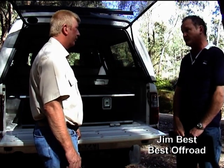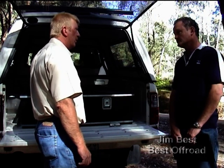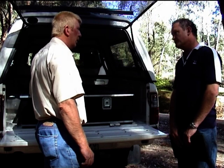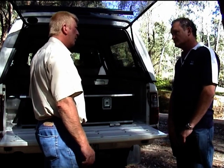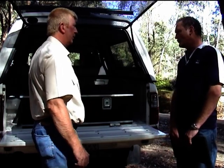After all, that's what it's about, to increase your storage. Right, I guess also, fridge slides are an optional extra, of course. Naturally. And also, I've seen a couple around, but they've got the bar fridge set up in them as well? Yeah, they can be done a number of ways, Ian.